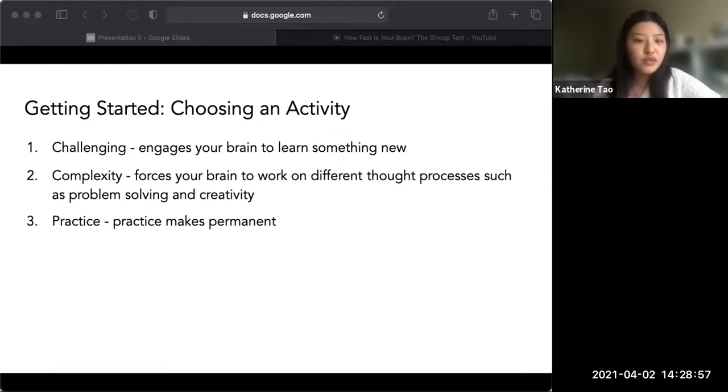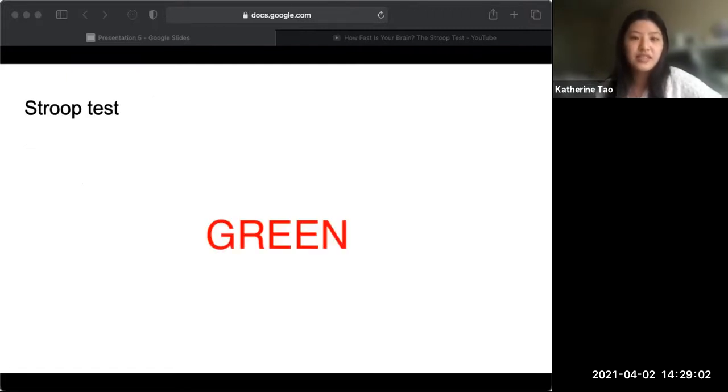So now we're going to switch gears a little and do an activity called the Stroop Test. The Stroop Test is a way to test how well you can juggle different components that conflict with each other. In this task, there's a word on the screen, for example the word green, but it's outlined in a different color. So this word is in red. In this task, you need to name the color of the word instead of reading the word itself. So in this example, when you see this word on the screen, you would just say red.